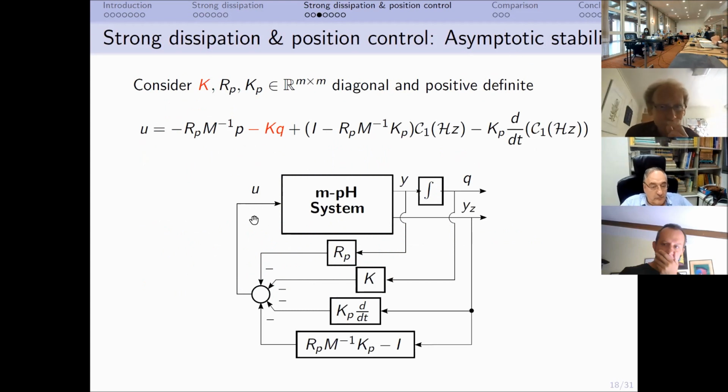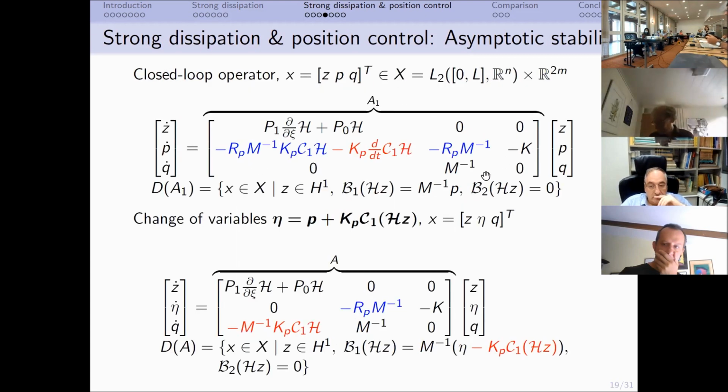So we now use a control law that is actually the same as before. We have the classical dissipation term and an additional term, the strong dissipation term as we had in the previous control law, but we also add in red a position control, such that we also want to control the position of our finite dimensional system. Then we write down the closed loop operator as before. We have the contribution of our control law acting only on the finite dimensional part, but now we also have a new dynamic q dot that we have to take into account for concluding about stability. Again, we make the change of variables that we did before, such that the two blue terms are converted in the blue term of the second closed loop operator, and the red term is put in the left-hand part, to define again the eta dynamic.